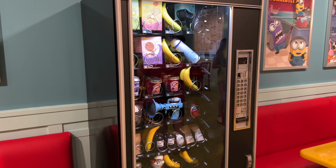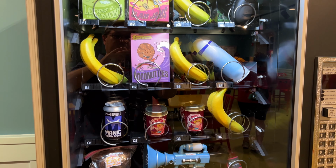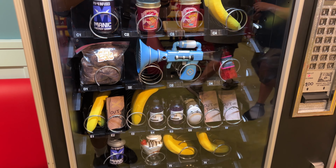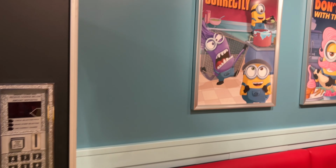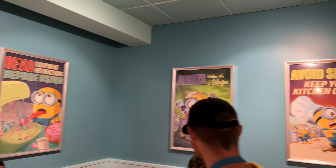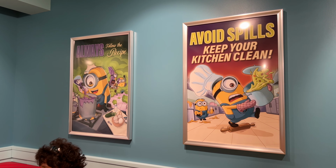I love this. This is one of the best little details, the vending machine with all the different Minion types. Plenty of bananas, other items that one could get. Looks like, is that a fart gun? It looks like it. I wouldn't test that. I would not test it. Especially in the restaurant. Probably a bad idea. And then it says, like, avoid spills, keep your kitchen clean. Yeah, this is the break room.